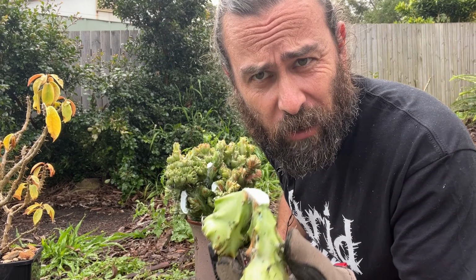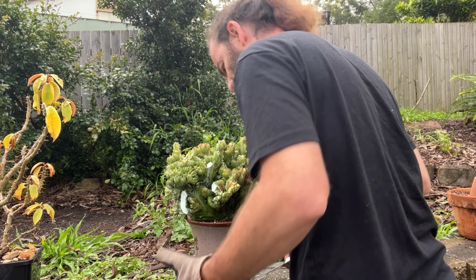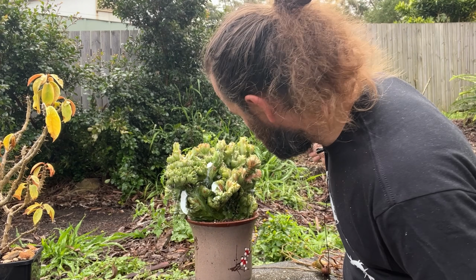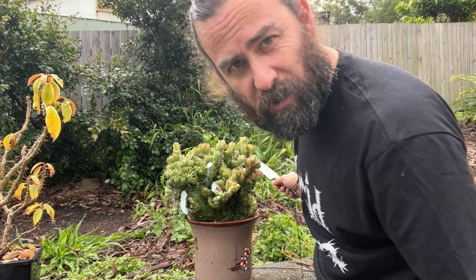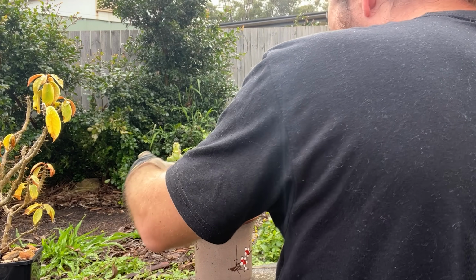Seems to be only surface level, but do I really want to take the risk with my plants? That's the question. I'll do one more cut, and if I don't find anything that's particularly good to look at, I think it might be time to bin this old boy. Let's make it a big one.